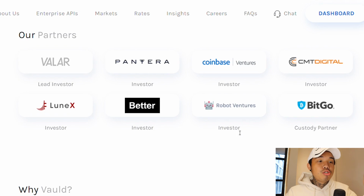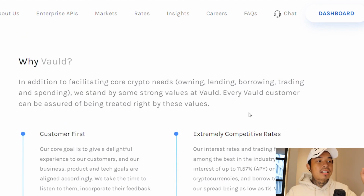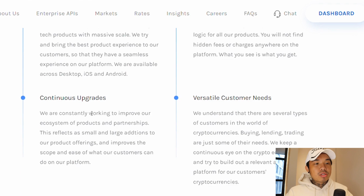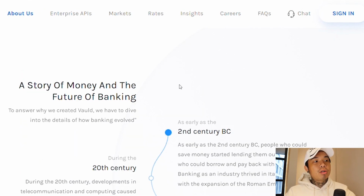These are very, very huge backers. You got Coinbase Ventures, you got CMT Digital, you got LoonX, and also you got BitGo and Robert Ventures. These are very huge people. And like I said, their selling point is the customer comes first. They're very customer centric. They have very competitive rates, seamless product experience, transparent business practices, continuous upgrades, and also versatile customer needs. And if you want to know more about their story, just hop onto the About Us page.